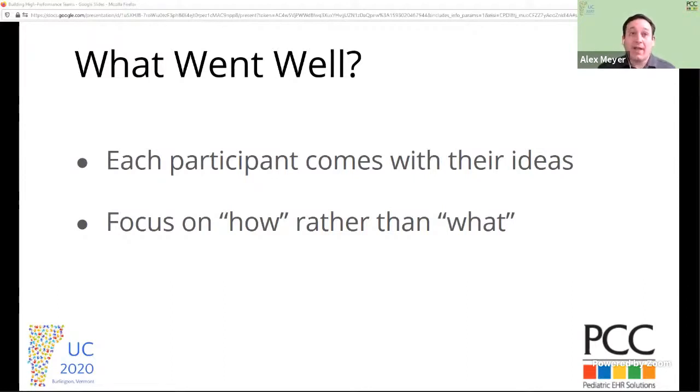To kick the meeting off, everybody participating, so that's everybody on the team, comes with their ideas for what went well since the last meeting. You can also set aside a few minutes at the start of the meeting for people to come up with their thoughts if people need a little bit of time to do that.